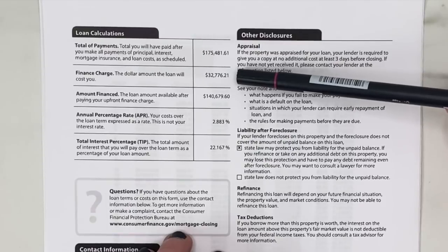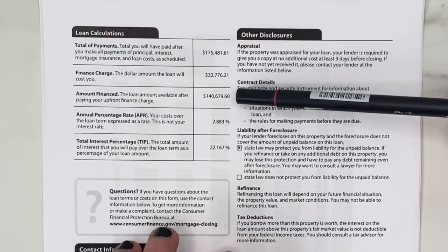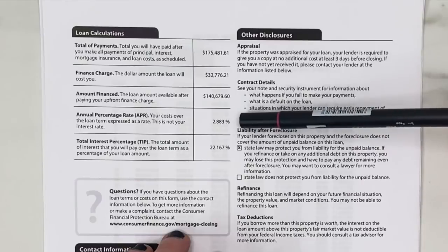This finance charge is the dollar amount the loan will cost you. So that's basically the interest that you're going to pay, and that's $32,776.21. This is the amount that you financed, and it's the loan amount after paying your upfront costs. So that's $140,679.60. And then the annual percentage rate, your cost over the loan term expressed as a rate. It's not your interest rate.